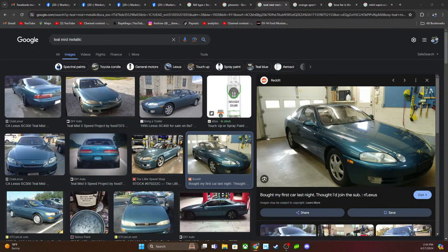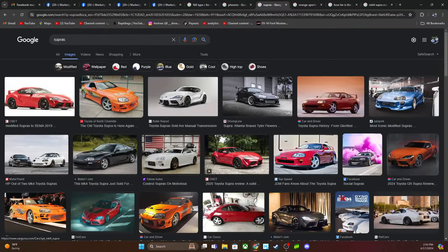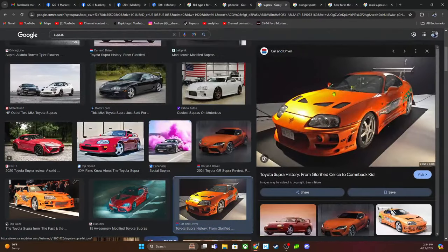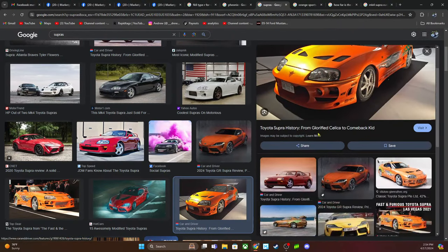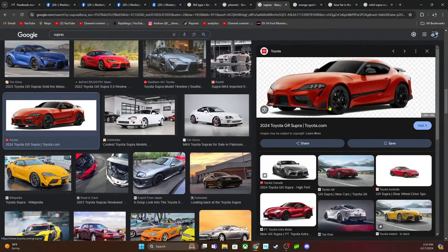Nardo Gray. No. Nardo Gay. We ain't doing that. Look up Supras. We already did that. Supras. There you go. See, that's kind of like that metallic orange that we were looking at. It's not bad, but looking at it now, it don't look that good either. I think, honestly, that Porsche orange would look better because I don't like this yellow fade pearl stuff. I don't really like that. Chrome. We ain't doing chrome. Like, see, like, that's... Nah.